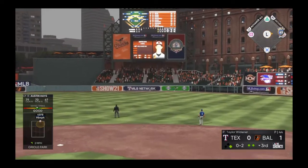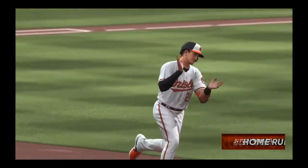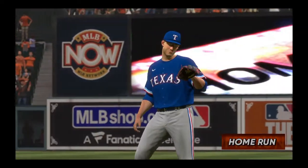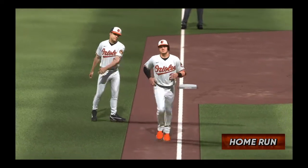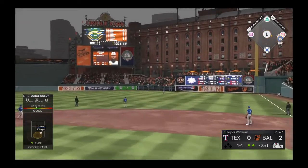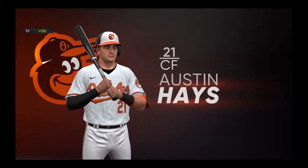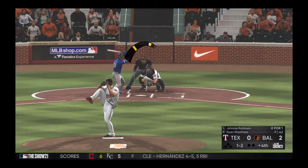He hits it deep to right center field and into the bleachers for his second home run of the game, his 7th of the year, 397 feet. Definitely a mistake by Widener there, as he has now seen the lead double to 2-0. Second homer of the game for Austin Hayes. And it's Jorge Calhoun. He ripped one into right field, but that's going to be caught for the final out of the inning. And after 3, it is 2-0 with Baltimore on top, thanks to the solo homers by Austin Hayes. We go to the top of the 4th now, and Weathers back to work.